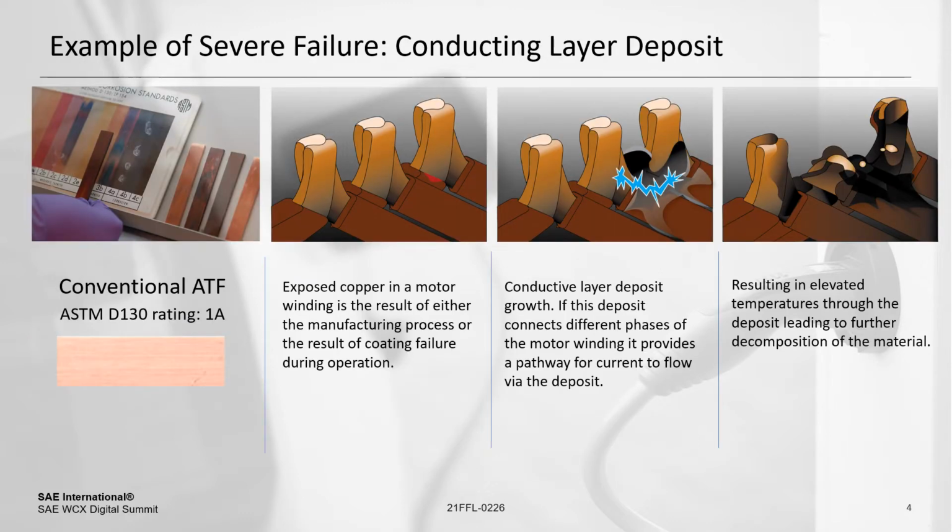Now let's have a look at an example of severe failure from a conducting layer deposit. In the first generation electric motor, the lubricant used was a conventional ATF and has excellent ASTM D130 copper corrosion strip performance with a rating of 1A. The strip can be seen on the left hand side of the screen now. Unfortunately, the time and temperature conditions used in this ASTM D130 strip rating do not correspond to good corrosion performance in the real operating condition of the electric motor.